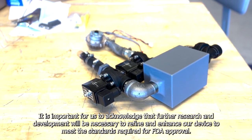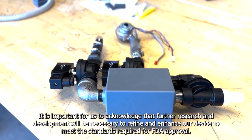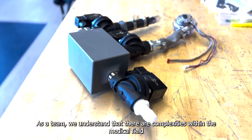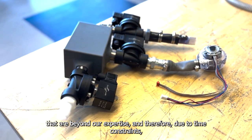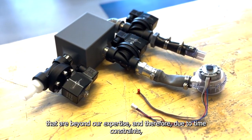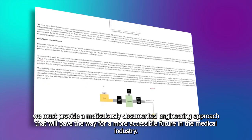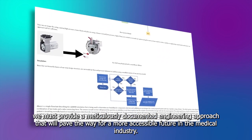It's important for us to acknowledge that further research and development will be necessary to refine and enhance our device to comply with the standards required for FDA approval. As a team, we understand that there are complexities in the medical field that are beyond our expertise, and therefore, due to time constraints, we must provide a meticulously documented engineering approach that will help to pave the way for a more accessible future in the medical industry.